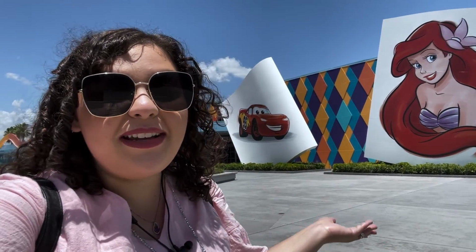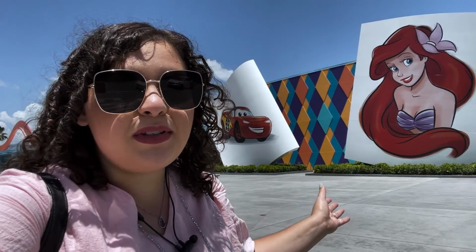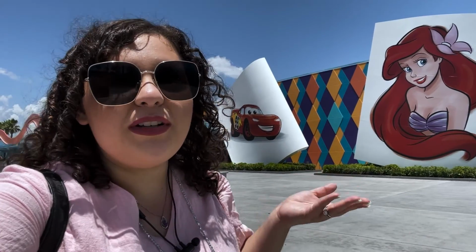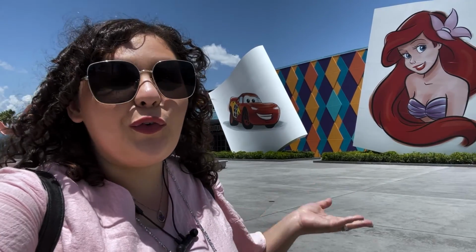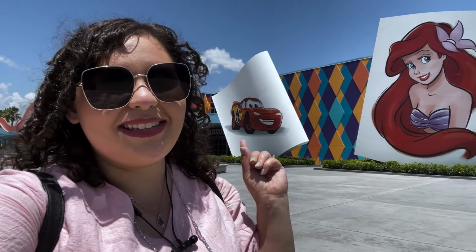So we're going to check out the entire resort. I'm going to show you the entire lobby area, each section of the resort, obviously the room. I'm going to talk to you about all the benefits you get for staying here, and you can decide for yourself if you think that it's worth it to stay in these suites for over $400 a night. So let's get into it. Let's see the resort, and let's get into some hijinks.